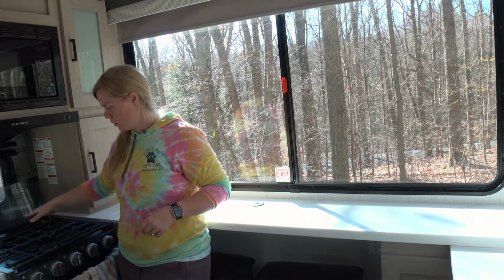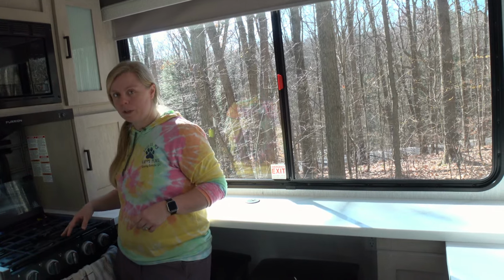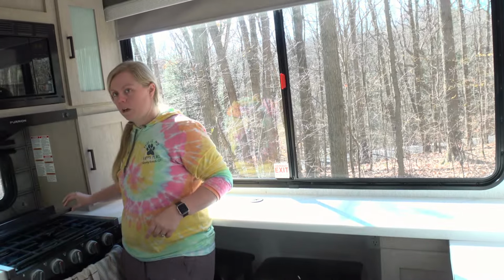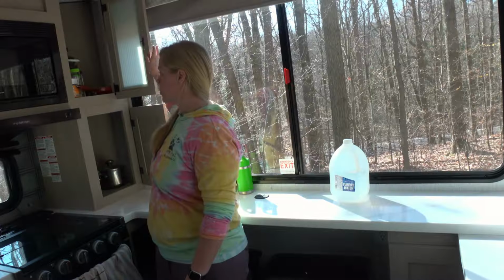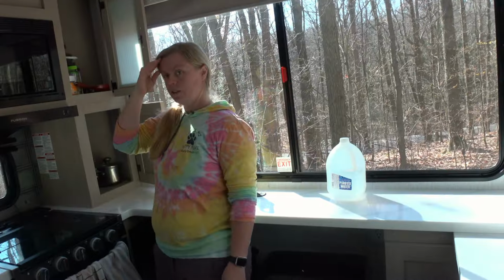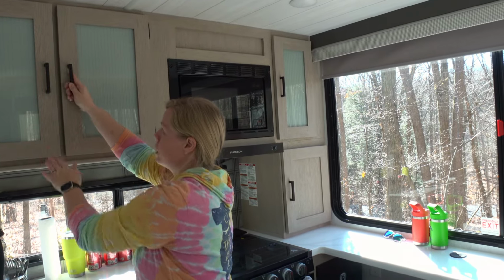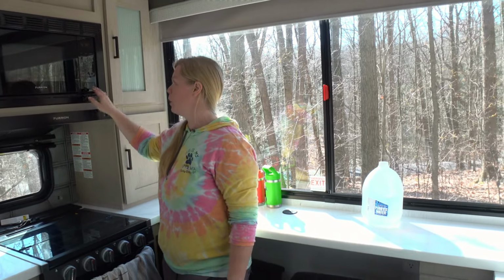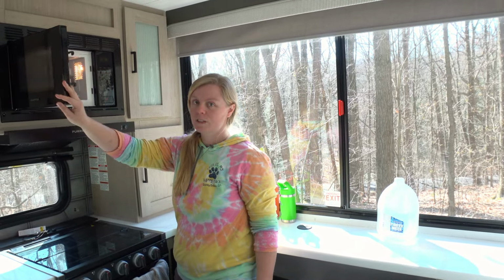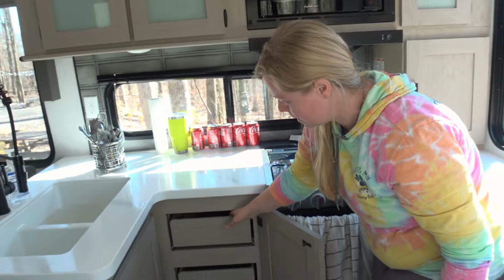Same 3-burner stove setup. This one's nice. These panels come out separately, so it's a little bit easier to clean, but it's worked well. It's just a stove. Works nice. Storage here, pots and pans. Storage here. Whereas before in the old camper I had maybe this and like some drawers. But microwave, it's got some cookies in it. And more storage. Like the storage just keeps going on and on and on.